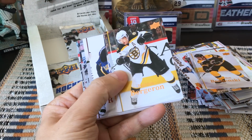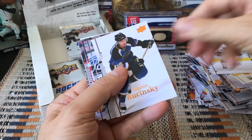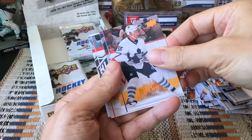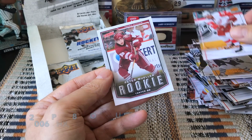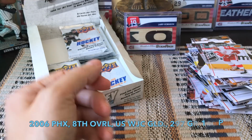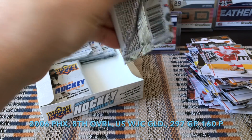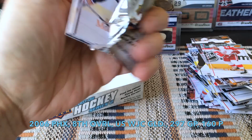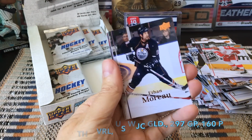Here's Patrice Bergeron, face-off specialist himself. Rivet, Ruchinski, bunch of ex-Habs here. Jason Blake, Chris Chelios, this is all ex-Habs. And a rookie of Peter Mueller. Okay, Peter Mueller, who was a first-round pick. Was he not an 8th overall, Peter Mueller? I believe, if my memory serves me well.